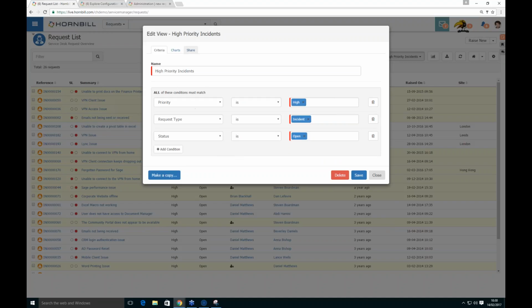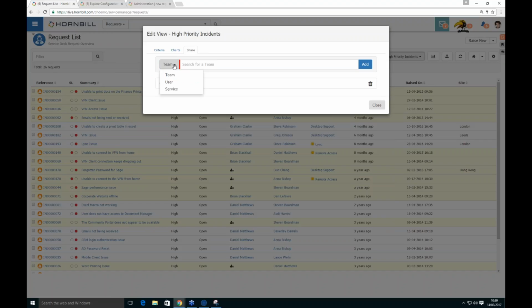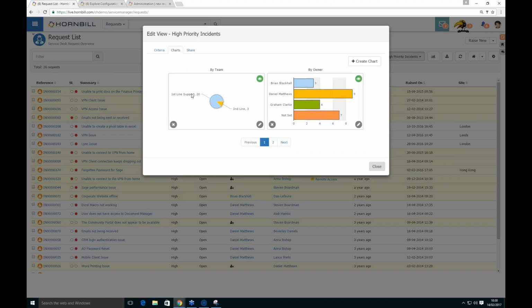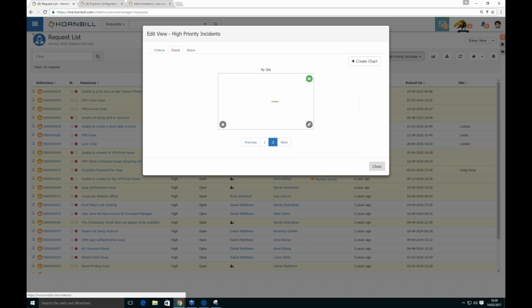I can share this view with another team member or another team, another user, anybody who supports a particular service. This one has already been shared with the first line support team. But off the back of that view, the active high priority incidents, I might want to see where these requests are sat by team, or who owns these active high priority incidents, or where they originate from by site.